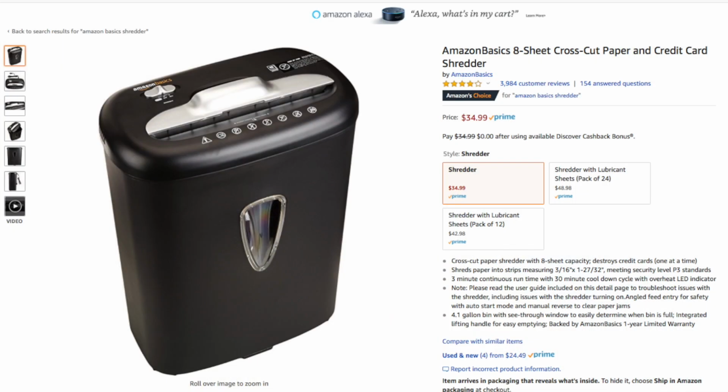A couple tips on buying shredders. You don't need something super expensive. Start out with something simple like this Amazon Basics shredder, which is the one that I use. It will take up to 8 sheets at a time. It will shred credit cards, and it does not require you to remove staples or paper clips.